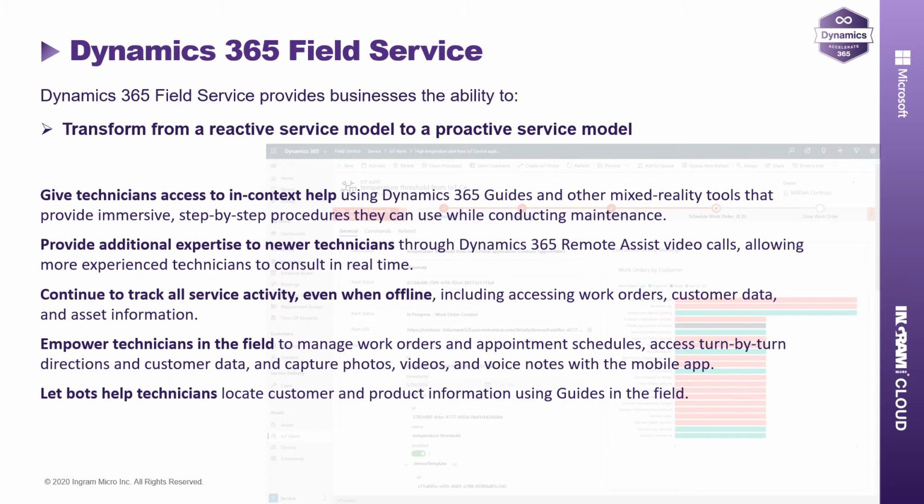There's some really great solutions as well that you can add on to Dynamics 365 Field Service. You can see there that you can give technicians access to in-context help using Dynamics 365 Guides. And there are other mixed reality tools. You may have seen HoloLens 2 that really does support field service technicians. There's also Dynamics 365 Remote Assist. So video calls to maybe more experienced technicians that can consult in real time.